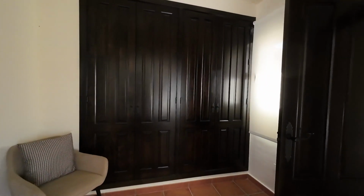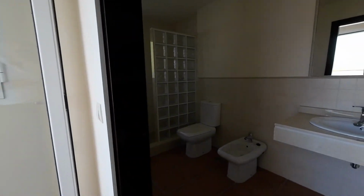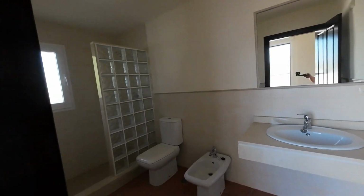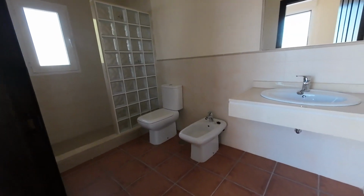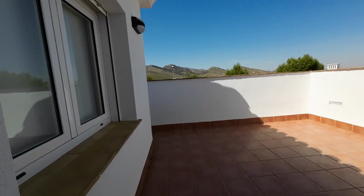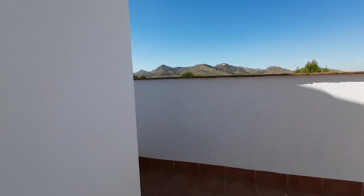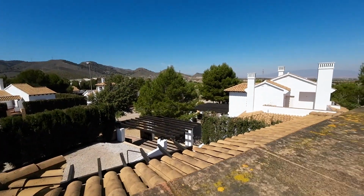You've got built-in wardrobes there. You've got a nice ensuite bathroom there, with a shower in the corner. It is pretty spacious, I must say, with its bidet and toilet. And then we come out onto the roof terrace. And if you notice as well, you've got lighting up there. A nice look with a view over the garden.